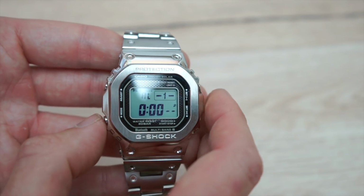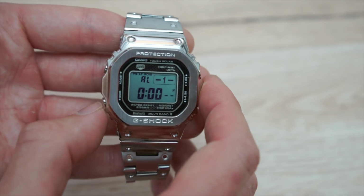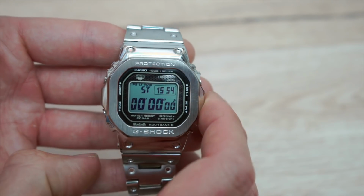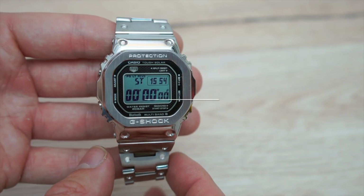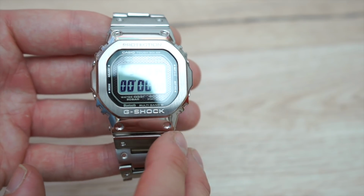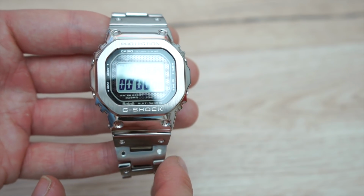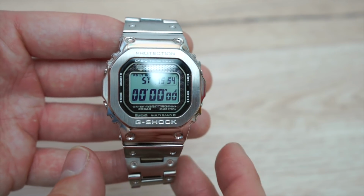It's not too loud, and like my phone sometimes goes off and I nearly fall out of bed because it's that loud. If I then go to the next one, we've got stopwatch. Now I think this is actually only a 60-minute stopwatch, but I could be wrong. I've just not had time to check up on that, so I'll try and put an overlay for you, whether it's 12-hour, 24-hour or 60-minute.